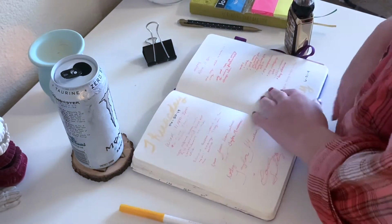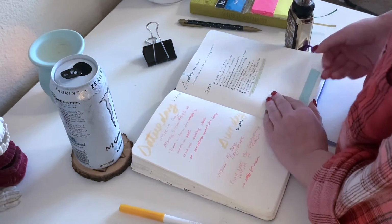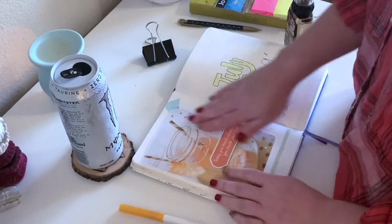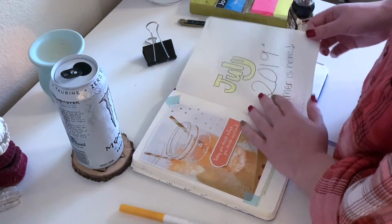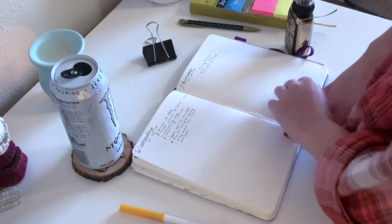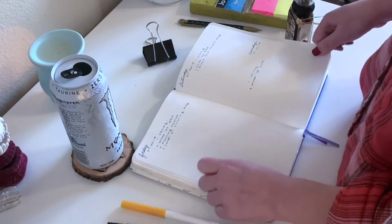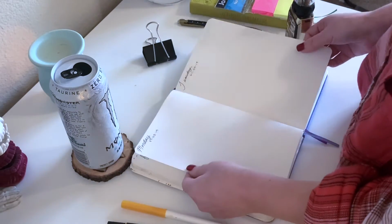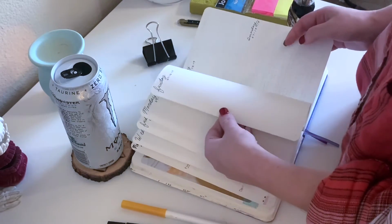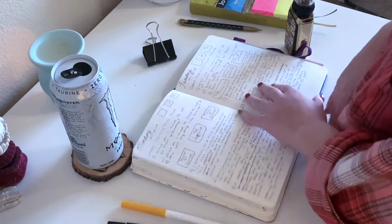And as far as decorating goes, you guys will notice that my journals are not really decorated very well. That's because I'm usually in a hurry when I journal. I usually only have like 30 to 45 minutes a day. So the last thing I want to do is color and all of that. So it's pretty bare in these pages, and you guys can see like my life became a lot more chaotic right here.